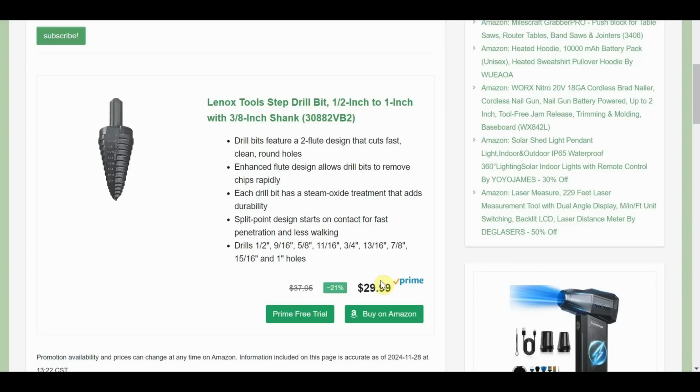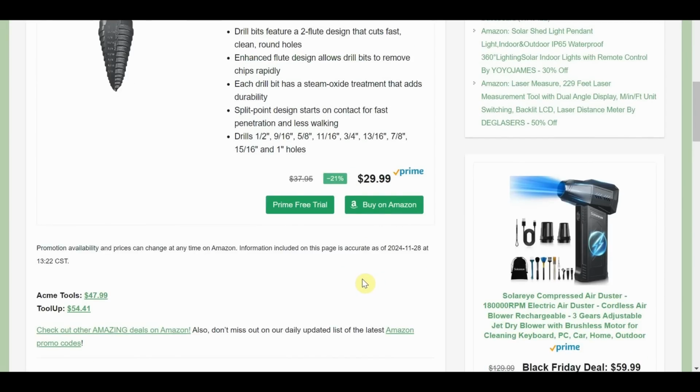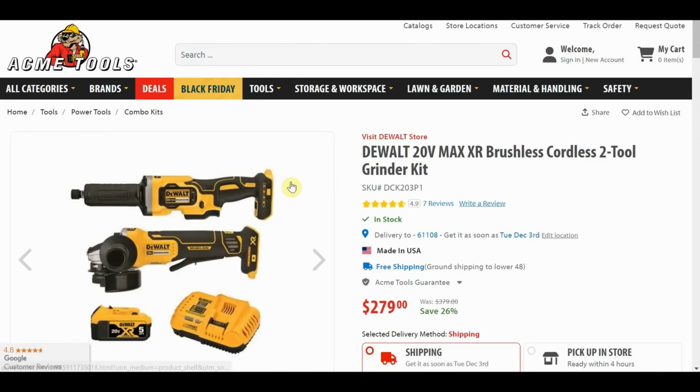Now, it's $29.99. Really good deal because these can be super expensive. If you look at Acme Tools, it's $47.99 plus shipping. ToolHub $54.41 plus shipping. Now sometimes we do see cheaper ones, but they're like the Amazon brands that at the price point I just can't trust that they're a really good quality. This one being Lennox Tools, I have very good confidence of its quality, and then it's also really cheap. So if you've ever been on the fence on a step bit, this would be the one to pick up to see if you like it, because it's a reasonable expectation of good quality, but yet a much cheaper price than what we would normally expect to pay for said quality.